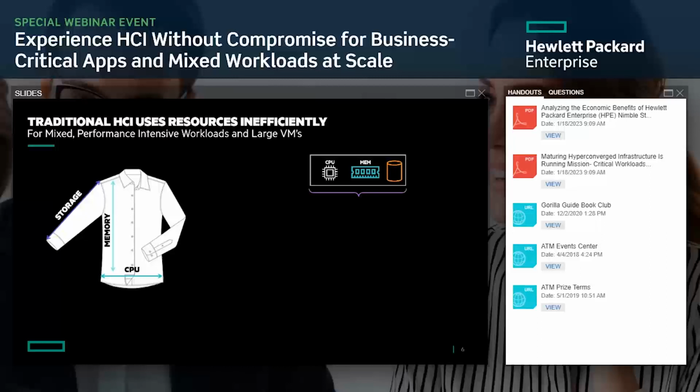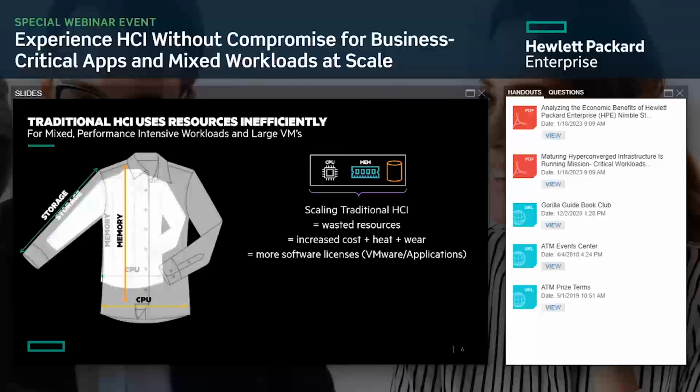So if we get back to our example, customers that have HCI want to say, look, give me more workloads, right? Let's start bringing in more of these performance intensive workloads that were generally meant to run on SAN, right? As they go to scale out and solve the storage problem, again, they need more of that resiliency, more of that performance. They're essentially forced to add compute resources that just go unutilized, right?